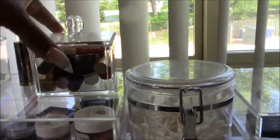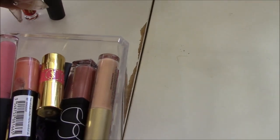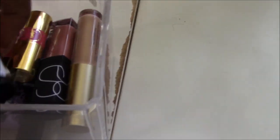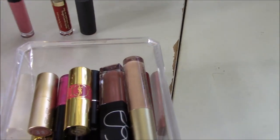And same thing with this one. This is all my deluxe lips. Now with this, all of them are small, mini, and the reason why I put them in here, one, they're cute, but I don't own any full size. So if I don't own any full size of any of these luxury products, they go in here. I don't know why I decided to do that. I don't know. They all looked pretty together.